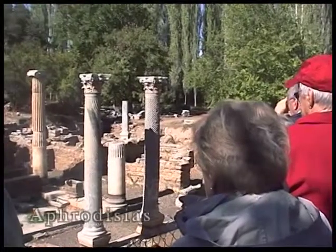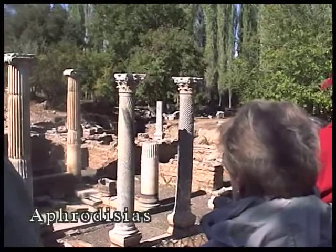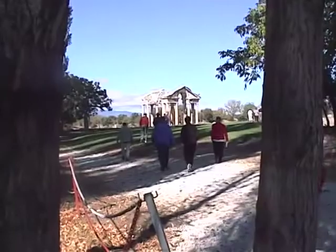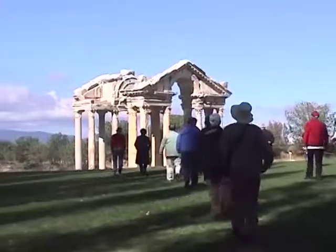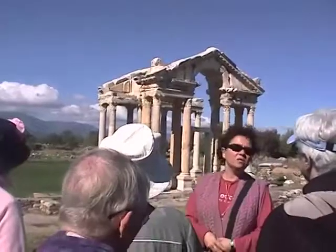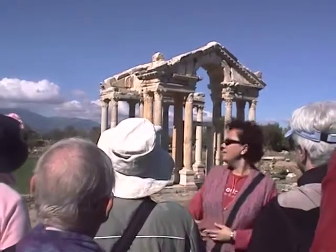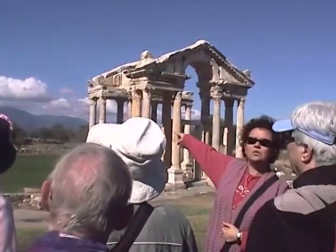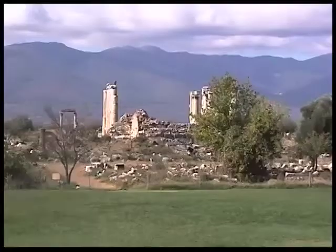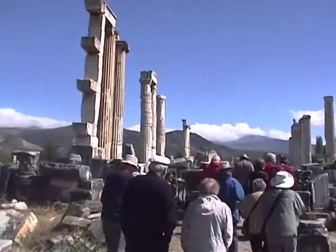A visit to the ancient city of Aphrodisias takes us back farther in history than we have been so far. Aphrodite was the Greek goddess of love, and they built a huge temple here to house her statue, which we will see later. The entrance to the temple is the most intact structure here. It looks pretty big, but of course this is only the entrance. The huge size of the main building can be seen by the size and expanse of the columns that once held up the roof.